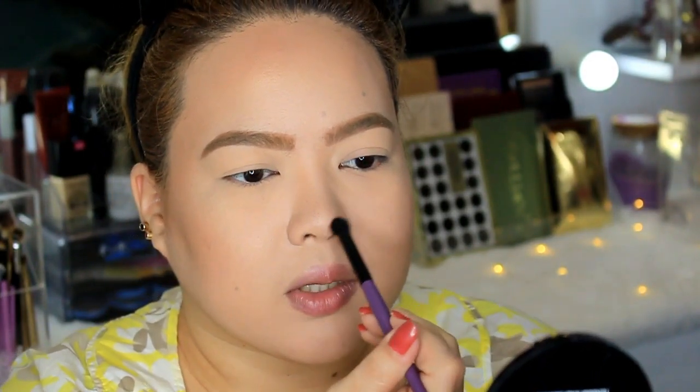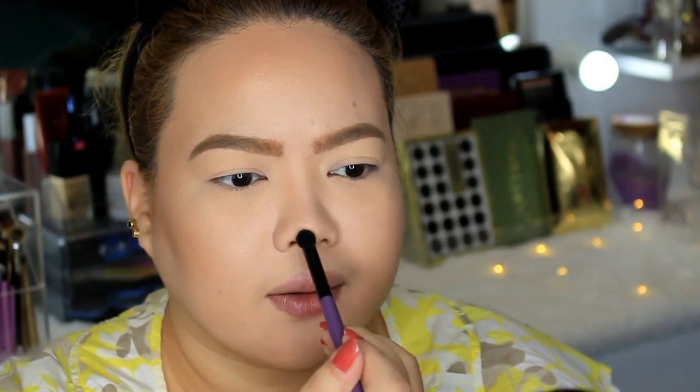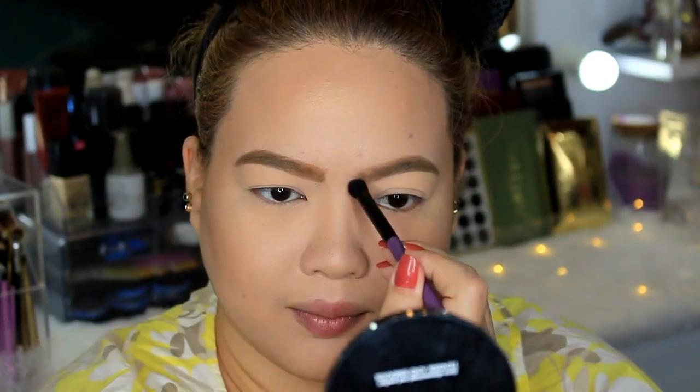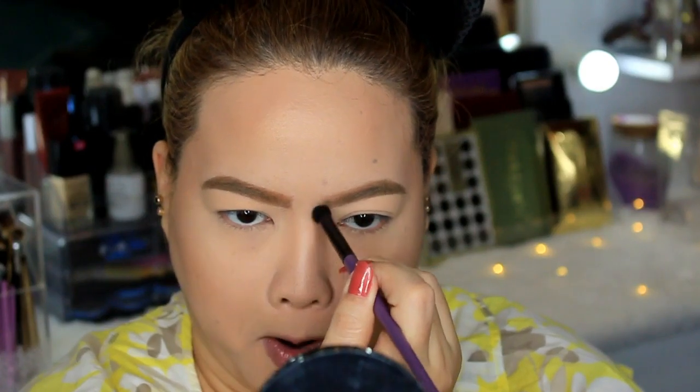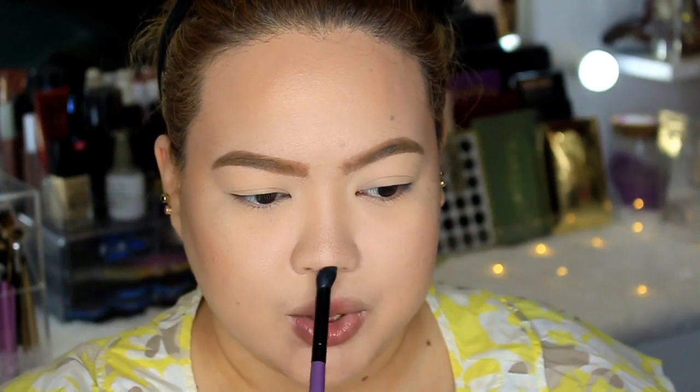Ang lalaki ng pores ko sa ilong ngayon, bakit kaya parang pang malakasan yung pores ko sa ilong ngayon? Anyari pores? Ba't kayo nagpapasikat today, ha? Huh? Naglalagay din ako dito sa ilalim para it will lift up my nose.